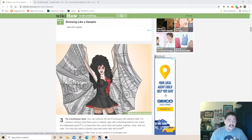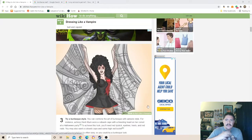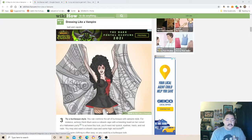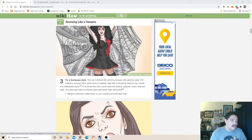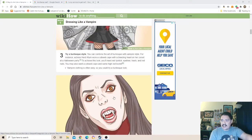Try a burlesque style. So we're branching out a little bit, getting further away from your typical vampire, you know. Actress Heidi Klum wore a cobweb cape with a bleeding heart on her corset at a Halloween party. Be like Heidi Klum. Vampire clothing is often sexy. Ooh, so wear a burlesque style. That is not sexy, though. This is frightening. I don't like any of this. It's very scary. She is looking in two different directions. Can vampires do that? Can they look in two different directions?